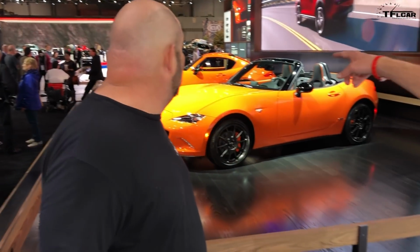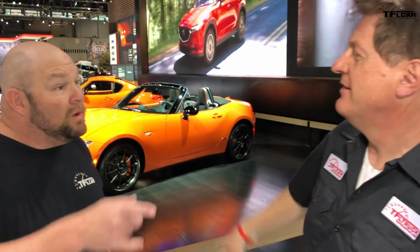Yeah, and look, they've got the original ones on the other side, so you've got the different versions of the Miata. Here's the important part. The Miata was actually debuted here at the Chicago Auto Show, the very first model. Yeah, so let's sign off with that.